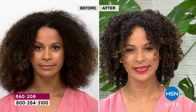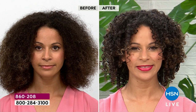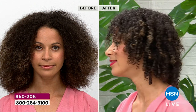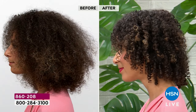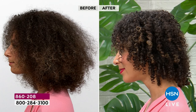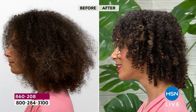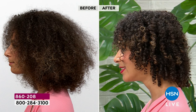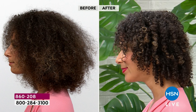That's her getting out of the shower and actually blow drying it with a brush. It can be very frizzy. And then she uses the diffuser and gets this magical ringlet curl. She can actually not just get the ringlets, but when she lifts up and has the prongs extended, she's getting volume as well. Incredible volume and no frizz. You can see each ringlet very well defined compared to the before.